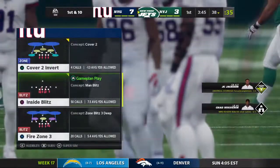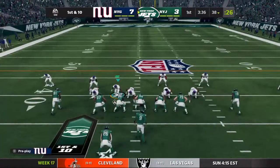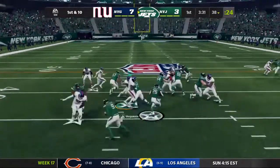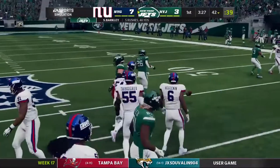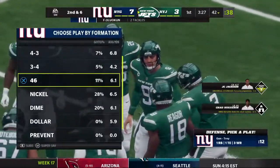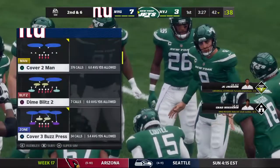Now, look, that wasn't a huge gain, but those are the types of carries I think they were missing in their loss last week. They couldn't get him going on the ground. Did you get the same feeling I did during our meetings, that they kind of regretted that he didn't touch the ball? Absolutely. You know, hey, he should have touched it more last week. They weren't going to make that same mistake, and they've taken care of that early. He was brought down by Foyesade Oluokun.